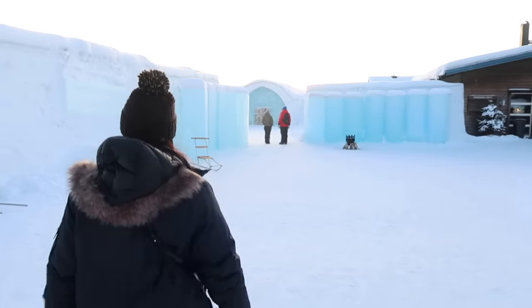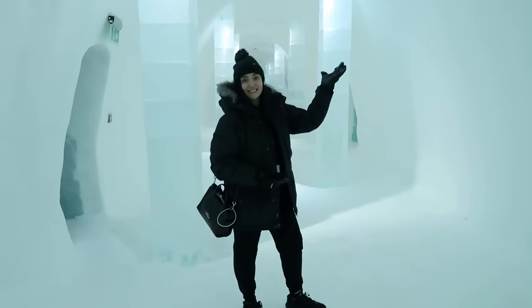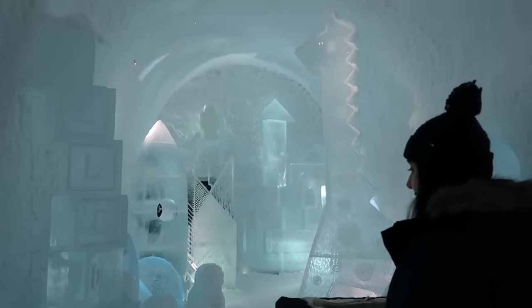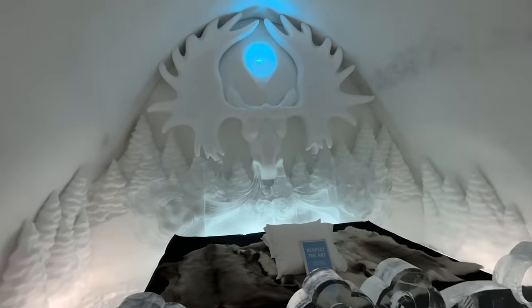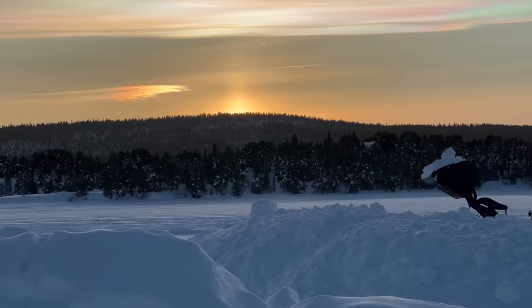So that was our stay at the ICEHOTEL. Overall, I really enjoyed it, and I would say that the ICEHOTEL buildings and the sculptures themselves did really live up to the hype, and in fact, kind of exceeded expectations. The rooms looked cool online, but in person, they were kind of magical. And it is kind of crazy to think that by the time this video is posted, they're all gonna have melted back into the river. But I guess that's part of the allure.